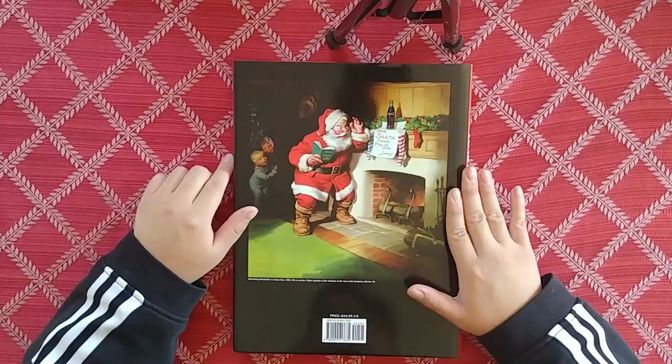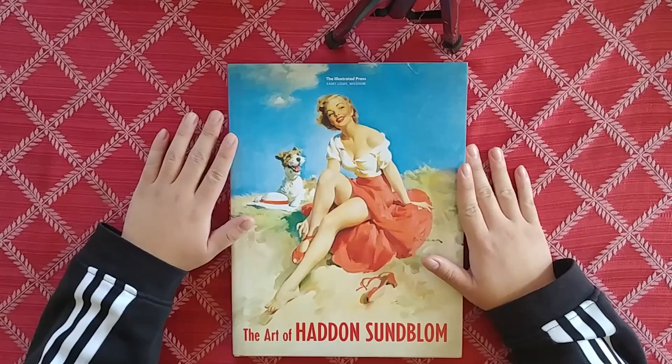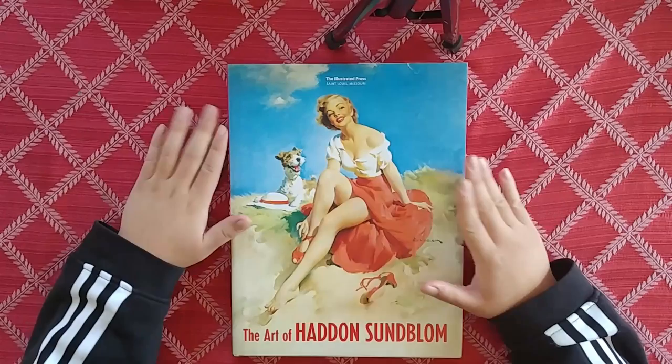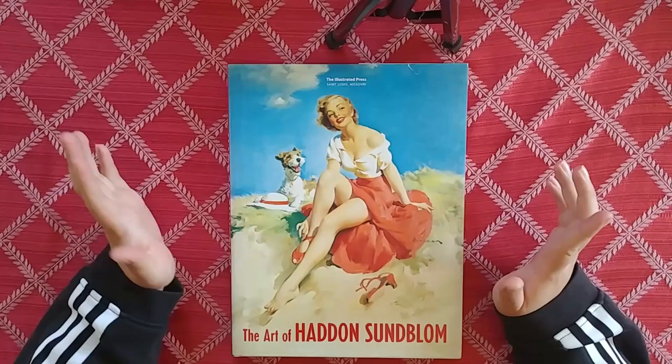Let's just flip this over and enter the review portion. All right, guys, let's enter the review portion for The Art of Haddon Sundblom. This is a fantastic book. You know, the Illustrated Press always makes just wonderful books. I got mine for, like I said, $115, right? To me, totally worth the price. You got a little ding right here, but that's okay.